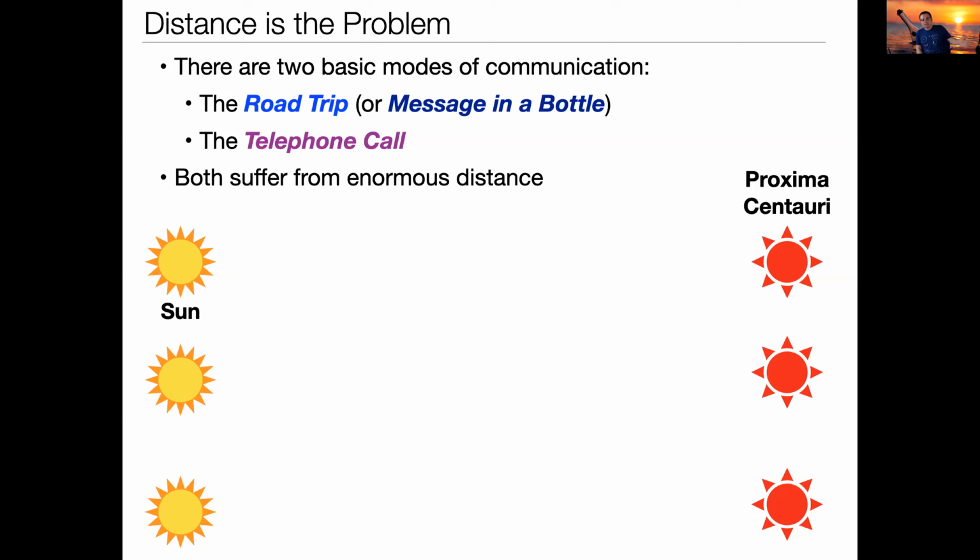Right. Okay, so let's talk about the enormous distances here. We have our 2 favorite stars. These are the Sun, the closest star to Earth, and Proxima Centauri, which is the closest star to our Sun. And as it turns out, it's the closest star which happens to have an exoplanet around it. Okay, Proxima Centauri b, which we've already talked about.